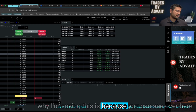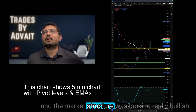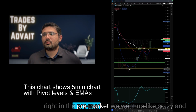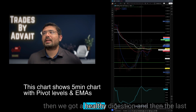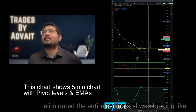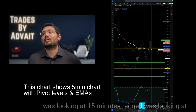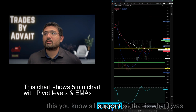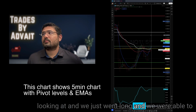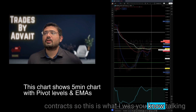The reason why I'm saying this is because you can see over here that I was looking at the market structure, and the market structure was looking really bullish. So why was it looking bullish? Because we fell down right in the pre-market, we went up like crazy, and then we got a healthy digestion, and then the last confirmation was this green candle, which eliminated the entire selling. So I was looking at where can we go long. I was looking at the VWAP, the 15-minute range, and this S1 support. That is what I was looking at, and we just went long, and we were able to capture a good amount with size, that is with 2 contracts. So this is what I was talking about.